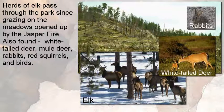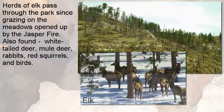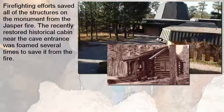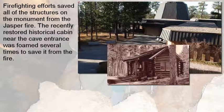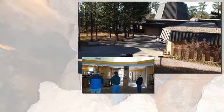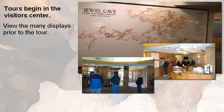Because of the efforts of the firefighters, all of the structures at the monument were saved. These include a historic cabin built around 1935 and the Visitor Center. The Visitor Center houses many displays relative to the park. They include rock formations that are found in the cave itself. There's historical information about the Jasper fire that we just mentioned. There's also information about the explorers that worked to map the passageways of the cave.